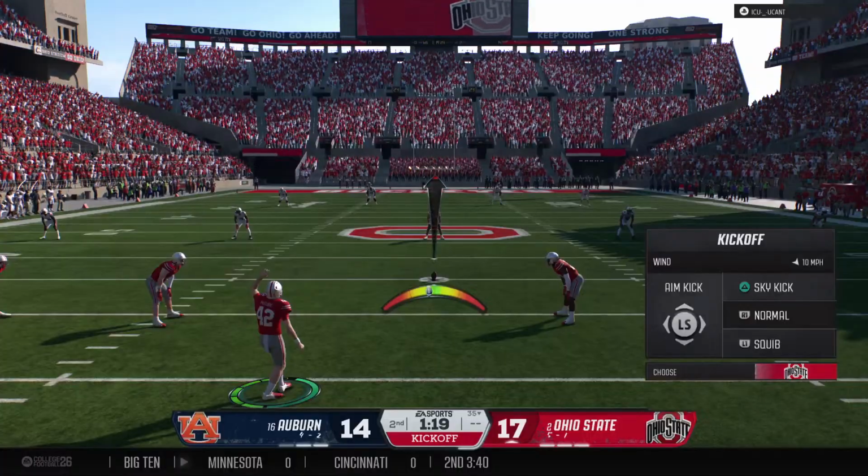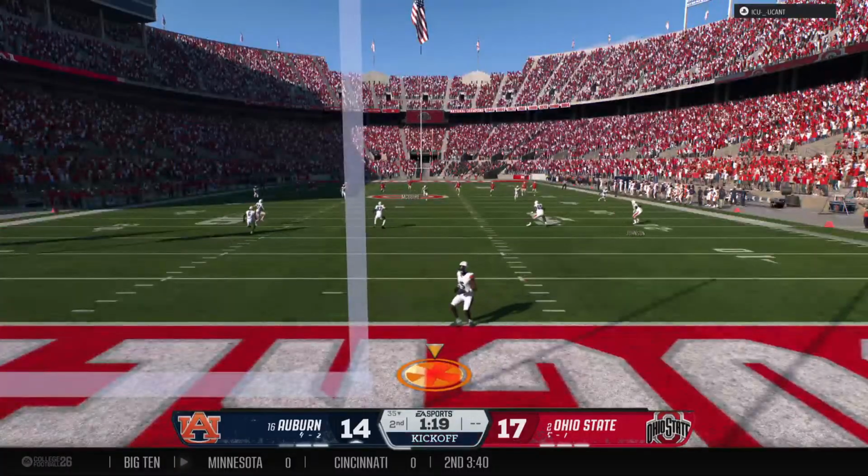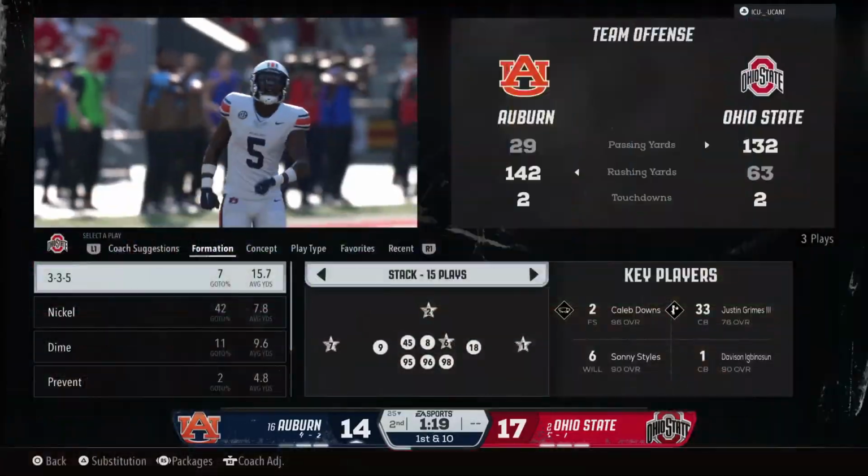Kickoff unit on the field, and this defense will be called on to protect this lead. Not going to risk a return here. He'll make the fair catch.